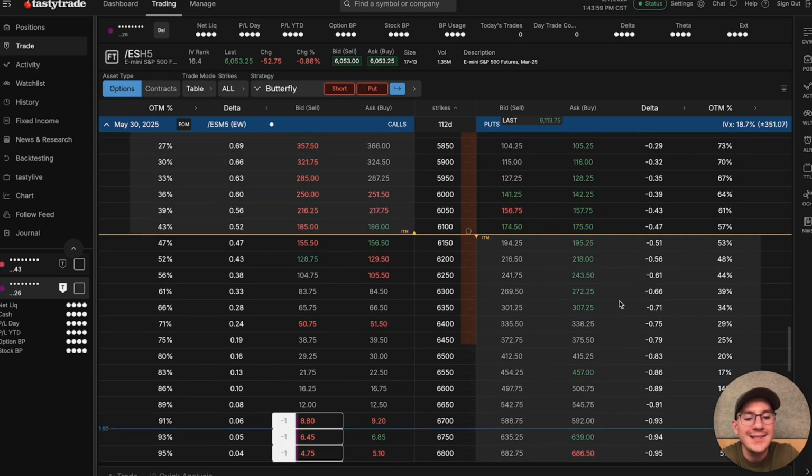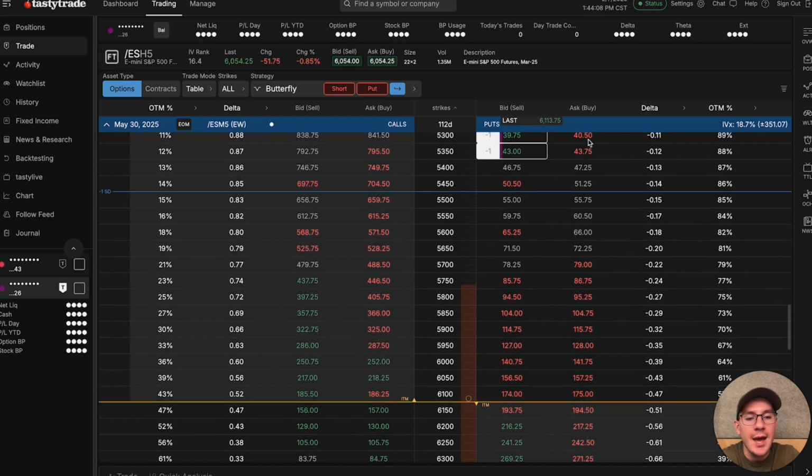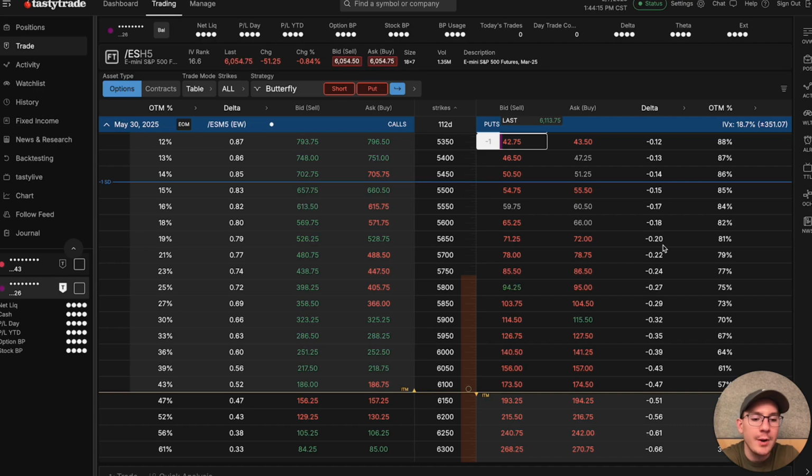Next, the right side are my puts. Okay, so I'm going to look at the puts first. I'm only going to look at the puts. Sorry, I was getting confused there for a second. I'm only looking at the right side. And I want to make sure that delta is selected so I can look at delta, because remember, I pick my strikes based on where delta is, right? So I'm going to pick the one closest to 25 and the one closest to 23.